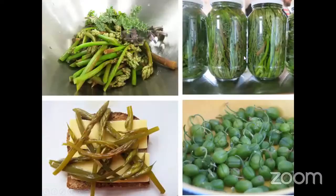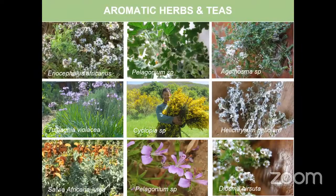So here's some suncoil, which was roasted. You can keep going. You don't have to reverse loop it. Bottom left, there is some veldkool that was pickled. He's speeding me up here. Then we're getting onto the aromatic herbs and teas. And this is what we think of as fynbos. We think of an aromatic landscape.